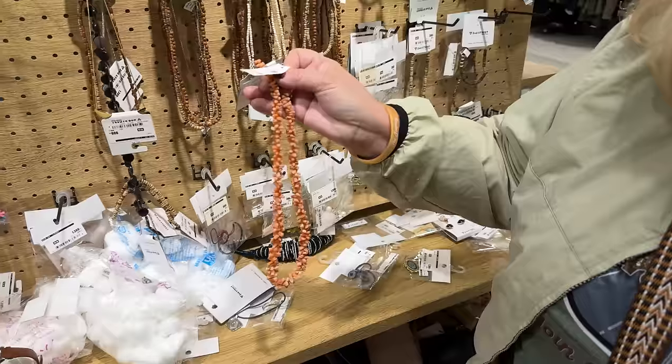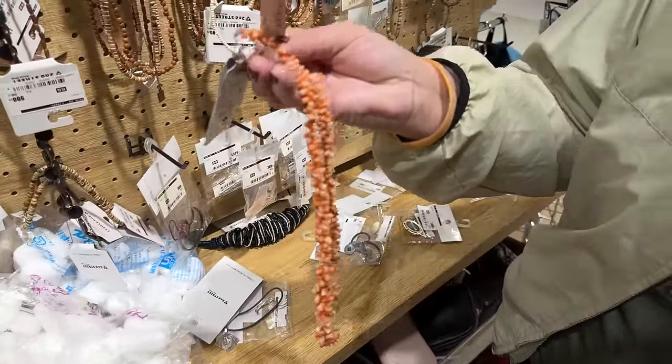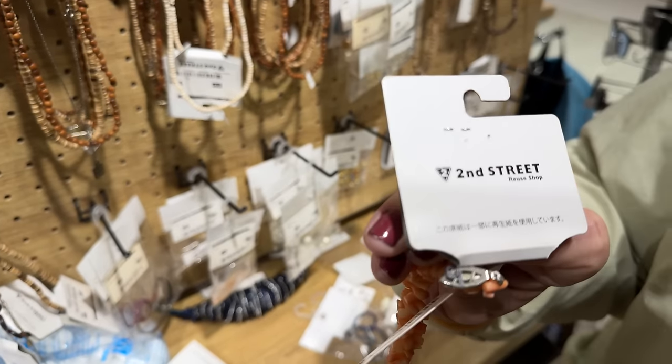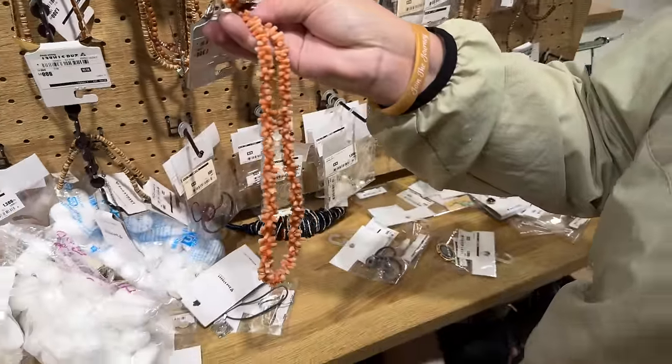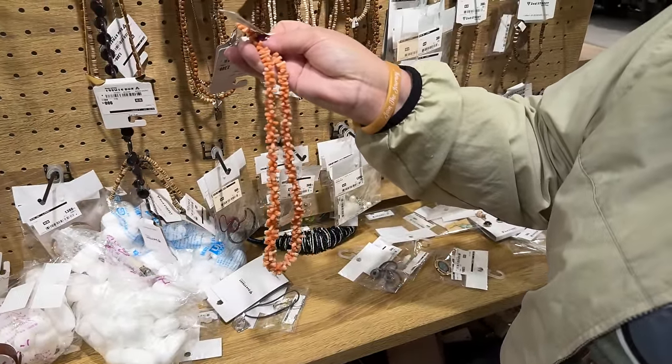I also found this incredible coral necklace. Look at the color on that. And it is marked silver on the clasp. It just says silver. But it's absolutely beautiful. What a good representation of something from Japan.